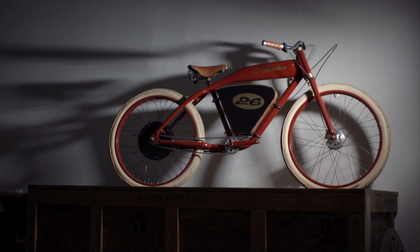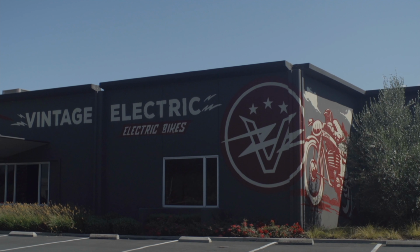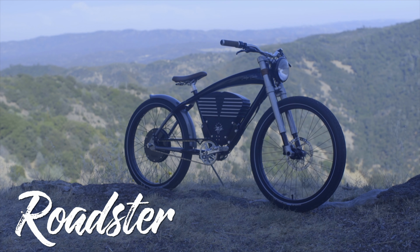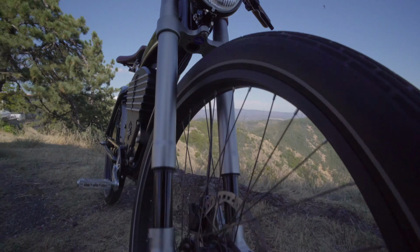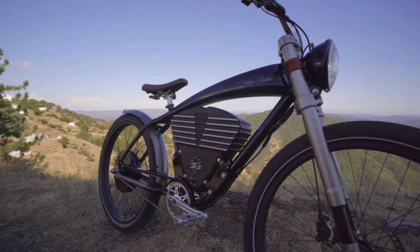In 2013, we built the first bike out of a garage in California. Since then, we've been able to take everything that we've learned and put it into the Roadster. From the 75-mile range to the suspension fork, just the overall build quality, we've transformed that bike into something that blurs the lines between electric bike and motorcycle.